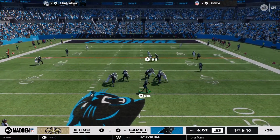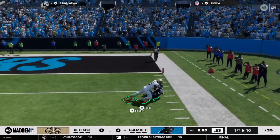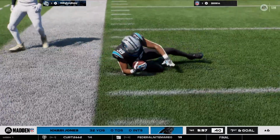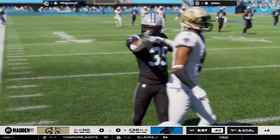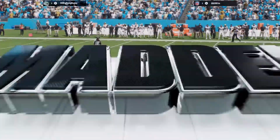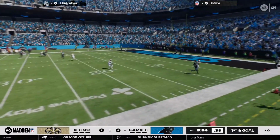Throwing on 1st down is Jones. He's got it at the 7. And they are in great shape. He's taken down inside the 10. It's a gain of 29. And it's 1st and goal.